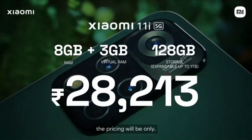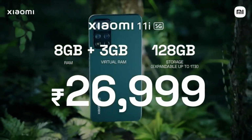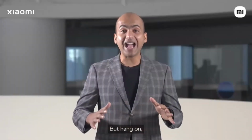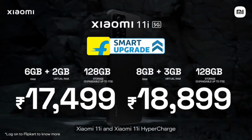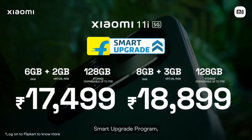21,499. And for the 8GB 128GB variant, the pricing will be only Rs 26,999. And with all the great New Year offers, you can buy it for an effective price of only Rs 23,499. But hang on, there's one more way through which you can get an exceptional offer on Xiaomi 11i. We are partnering with Flipkart to bring Xiaomi 11i and Xiaomi 11i Hypercharge edition under the Flipkart Smart Upgrade program.